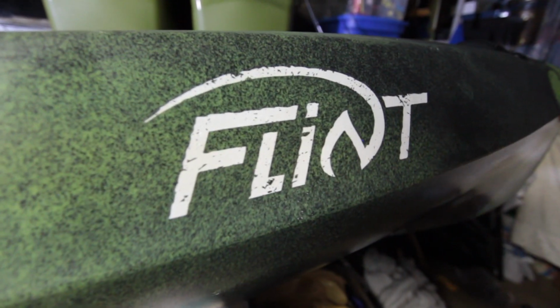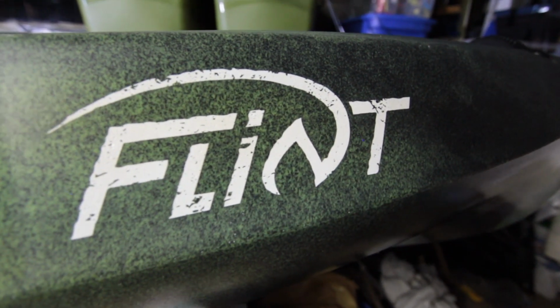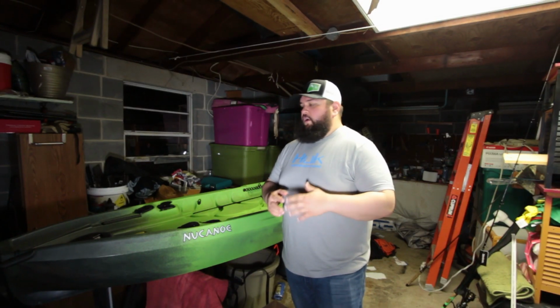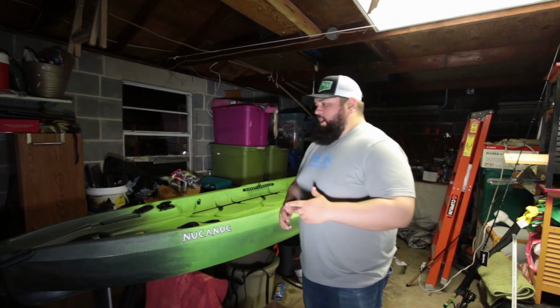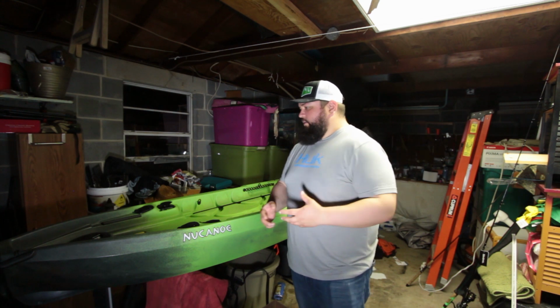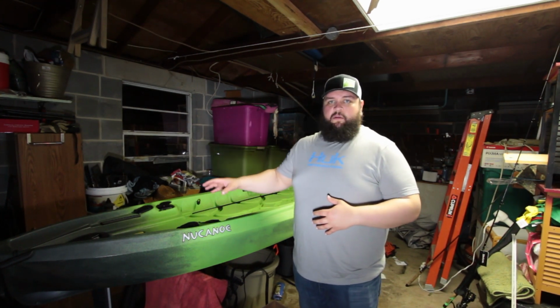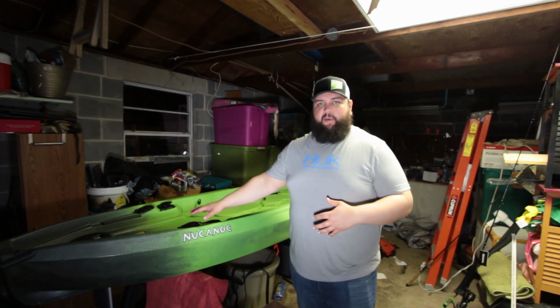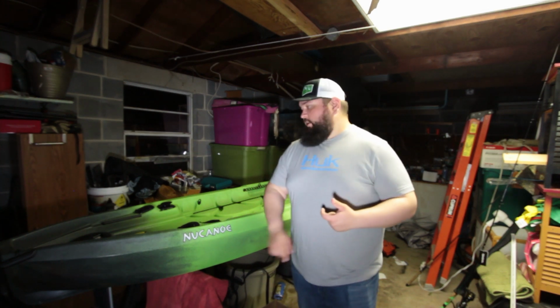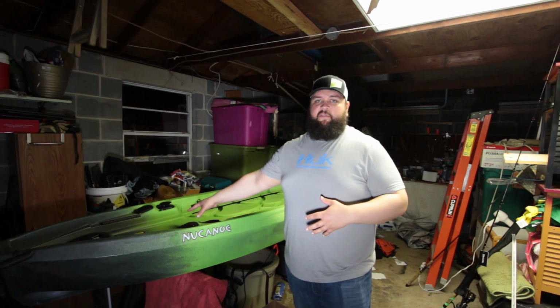Last weekend I had the opportunity to paddle this bad boy right here, the NuCanoe Flint. It's an 11-foot 3-inch kayak, I think, and it's the best throw and go boat on the market currently. And I'm not just saying that because I'm on the team, because I support NuCanoe the way I do, but it's actually one of the best paddling kayaks I've sat in. NuCanoe is known for its paddleability, and this doesn't fall far from the tree.